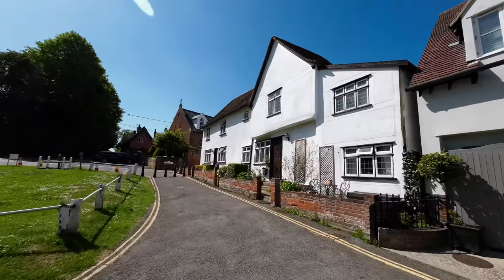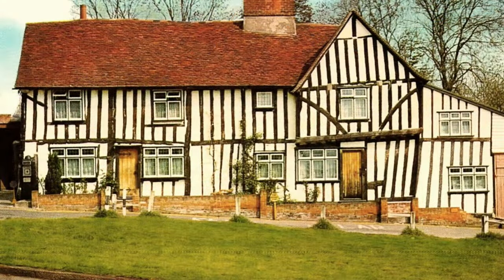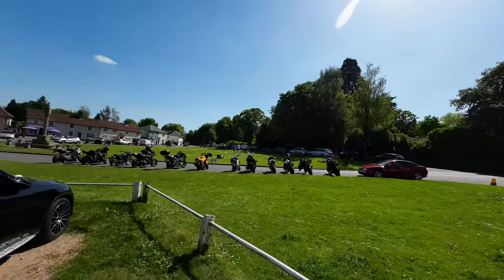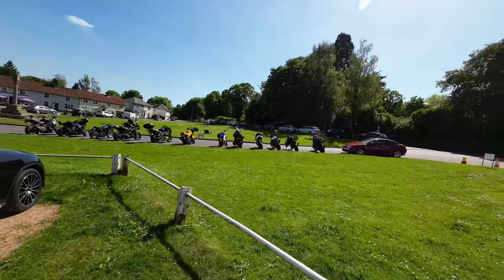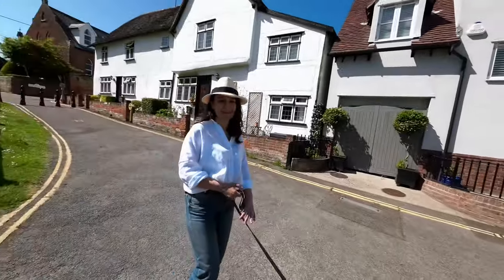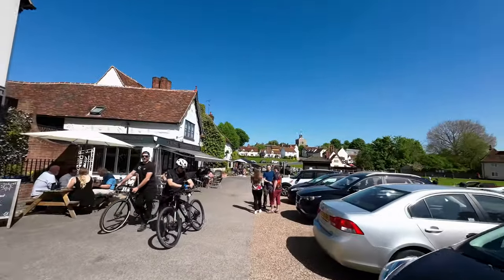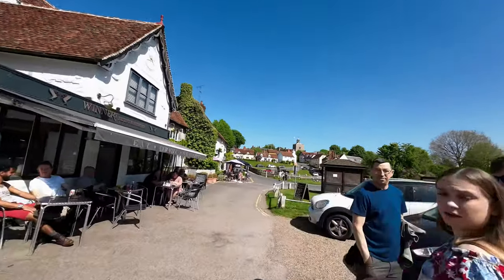Lovely old timber framed house here, and you can see it's jettied in part, so it gives you some idea of its ancestry and age. And as you can see, there's lots and lots of motorcycles here. I don't think noise pollution is an issue here, is it? If you're looking for a quiet village, this isn't the place to come to. Avoid this place if you want somewhere quiet. It is far too noisy. Great Bardfield is probably better in that regard.